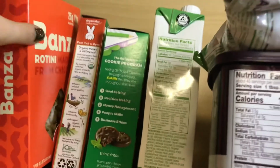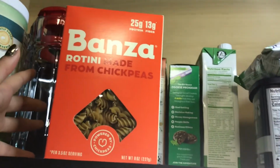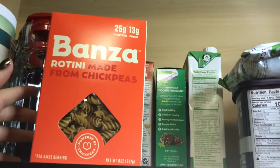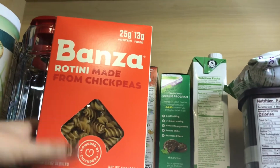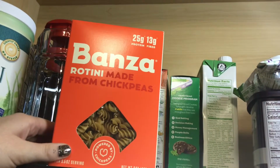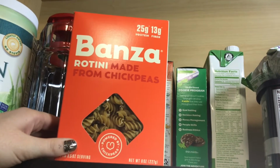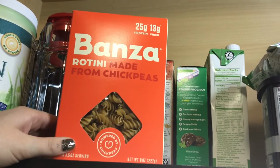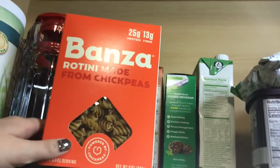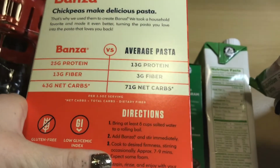Here, these have also changed my life. So pasta made from chickpeas. It's also really low carb, really low calorie, really high in protein, which I absolutely appreciate so much because I do love pasta and I would eat pasta every single day if I could, honestly. I used to do that and I gained 1,000 pounds. So I eat this instead. And I have a little comparison back here, just regular pasta and the Banza pasta.